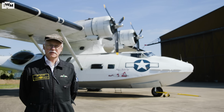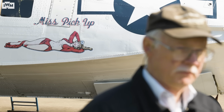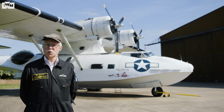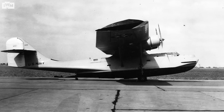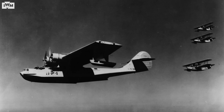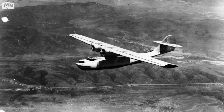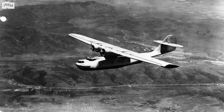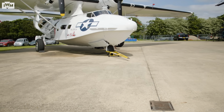I am Jeff Boyling, and I'm standing in front of a Catalina flying boat owned by Catalina Aircraft Limited, operated by Plain Sailing Air Displays Limited, and supported by the Catalina Society. The Catalina was developed in the early 30s with the prototype flying for the first time in March 1935. It was advanced for its time and was designed to patrol and defend, if necessary, the USA's long coastlines and down to the Panama Canal Zone.